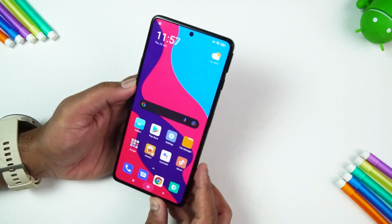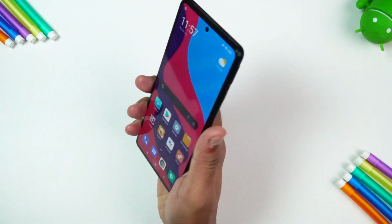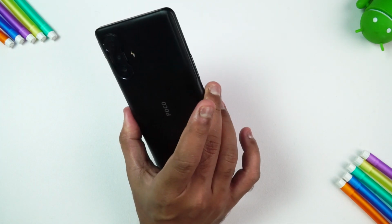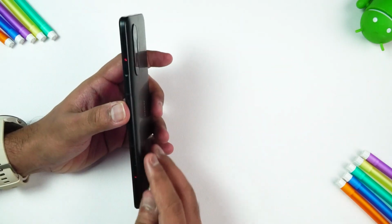So overall the in-hand feel looks really good on this device. I can see that the weight distribution and overall fit and finish and premiumness offered looks really good. So that's the design and build quality.